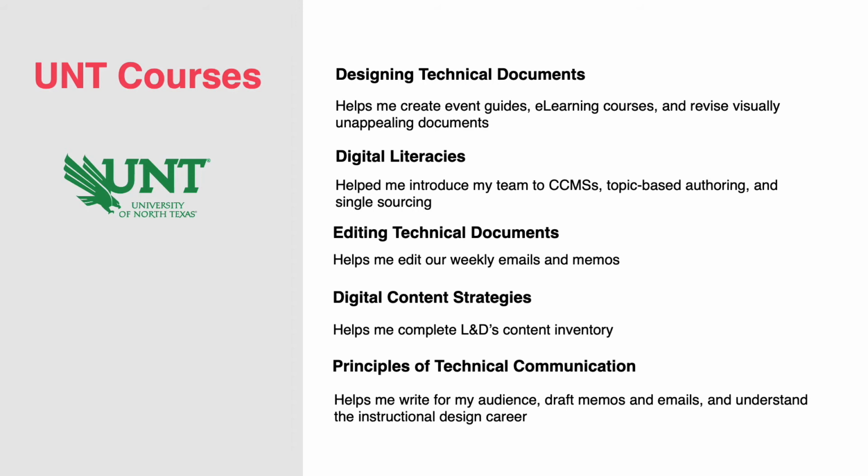It introduced me to topic-based authoring and single sourcing. And this was important because I was able to share this with my supervisor, and once he learned about the opportunities of a component content management system, he wanted me to take the lead on this and reach out to companies and find an authoring tool that works for us.